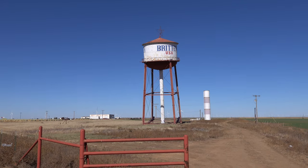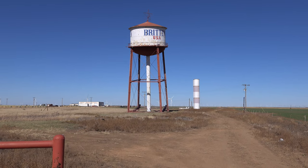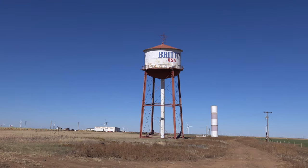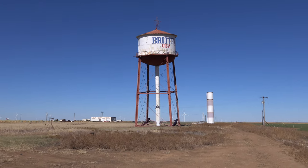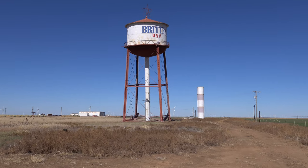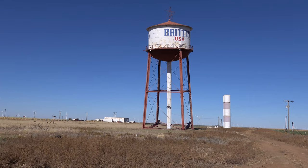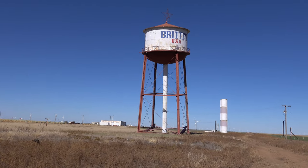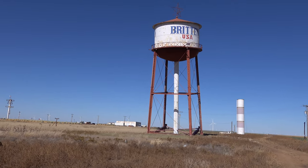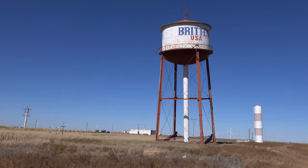So this is Groom, Texas, another stop on Route 66 through Texas. And this is the Britten Water Tower, which is a little bit of a landmark. What's interesting about this water tower, from what I read on the internet, is that it originally wasn't here. It was moved here, and it was installed in the leaning position because it was leaning in the previous location. I don't know if that's all true or not, but that's what I read.